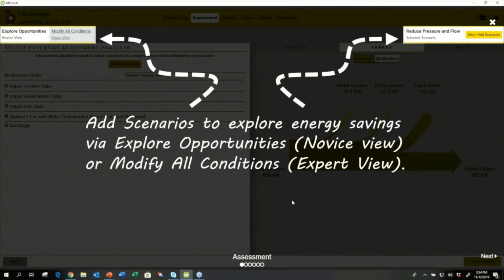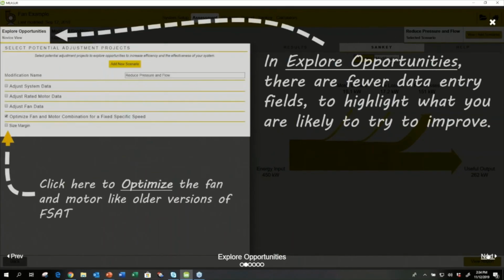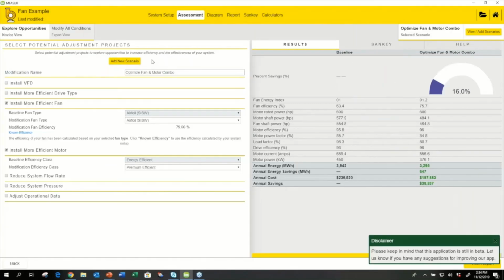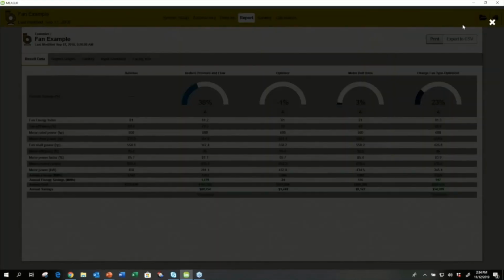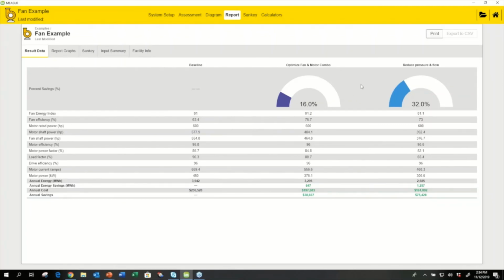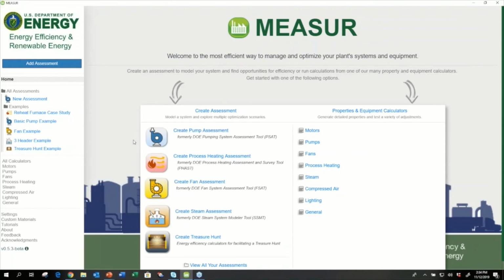And you can see, I'm kind of clicking through this pretty quick, but we have some built-in tutorials to help direct you, where you need to go, what to look at, things like that. So when we're not here, you can still move through it pretty fast. But the same concept, same theory, right? So here's a novice view for our fans. We're looking at a more efficient fan and a more efficient motor in this case. And what does that mean for us? We can go over to our report and look at what our savings opportunities are. Okay, so pretty cool, pretty slick things. And we can save this in here. We can print some reports, some PDFs, really good stuff. But we also have those equipment property calculators as well.